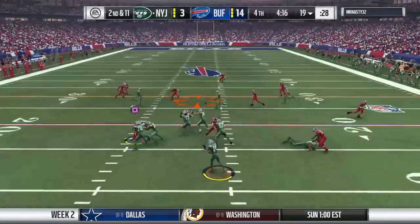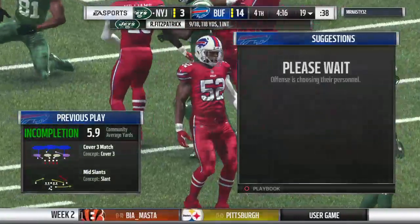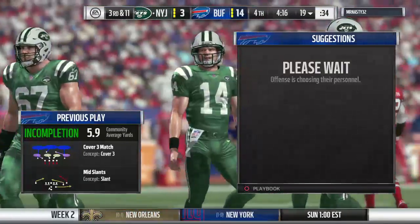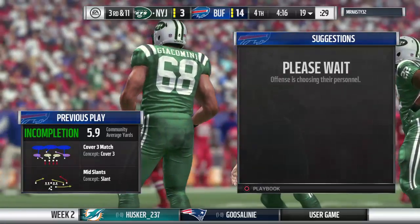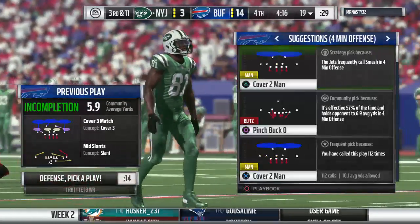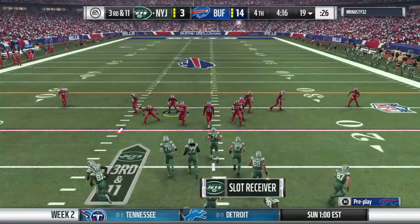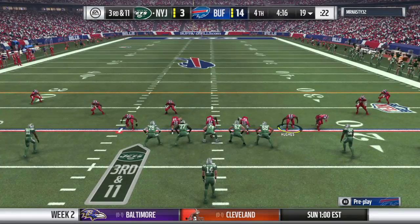From the gun, Fitzpatrick. And the hit jarred it loose. It's incomplete. After watching him drop that slant, I can hear my old coach's voice ringing in my ears right now. You can't run with the ball until you catch it. Trying to get those yards after the catch before he secured it. And they'll be in search of 11 yards here on third down. They come out 5 wide, 3 of them to the right side.